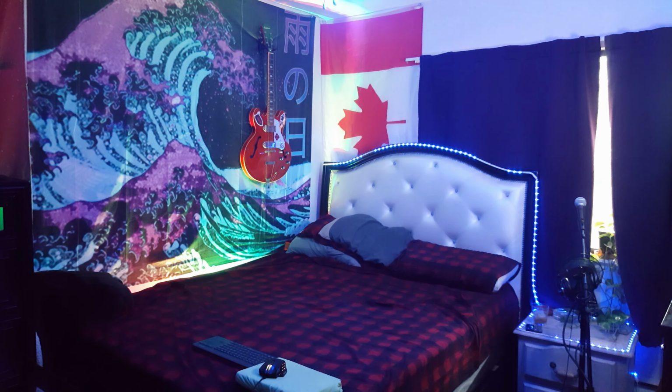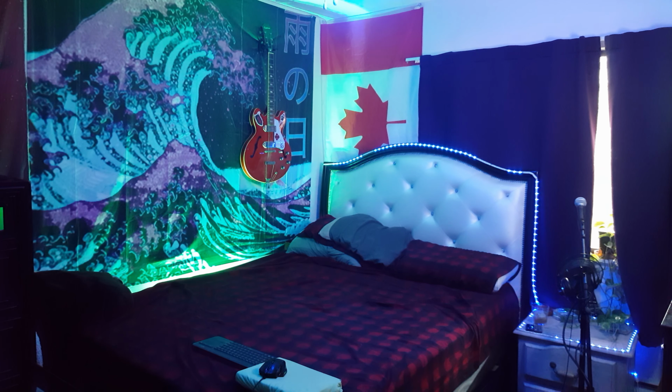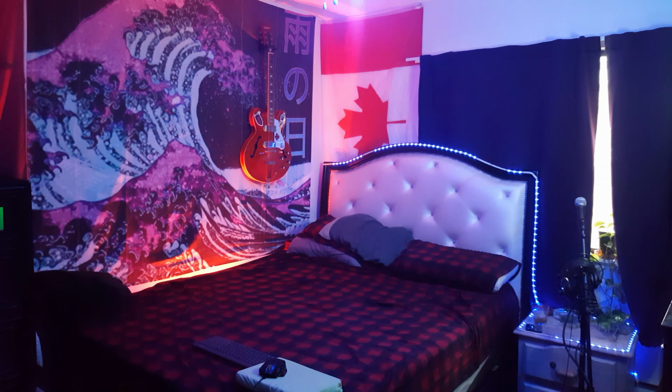But the floodlights are good for backgrounds or for illuminating things like my tapestry. All in all though, the LED lights are great because you can always switch it up. If you get bored of your surroundings easily, there's a whole bunch. You can go blue, you can go red. You can go magenta. You can go cyan.